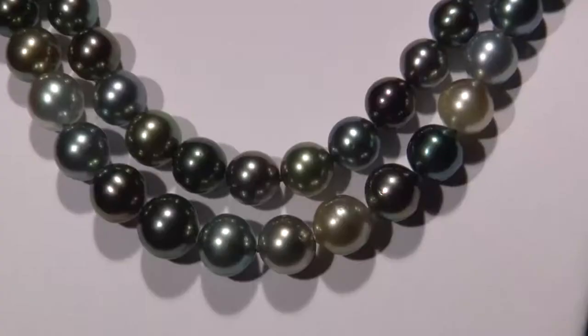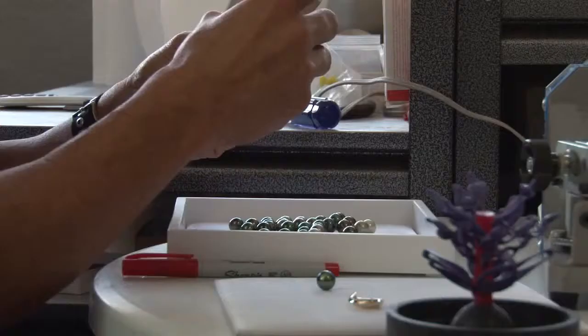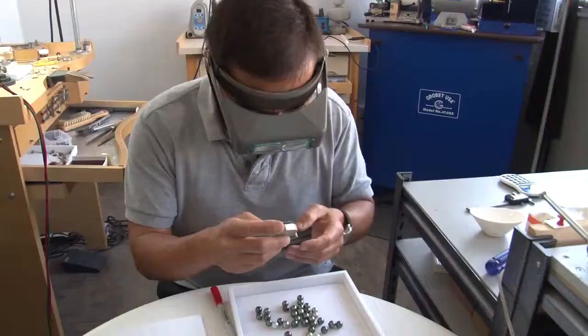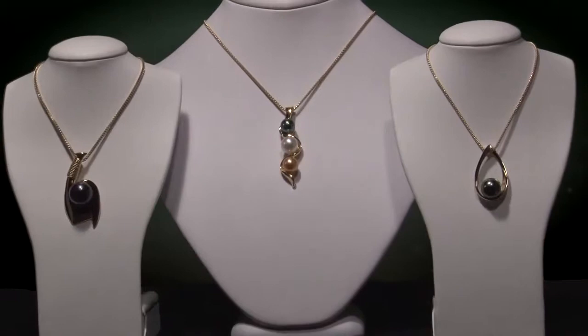It's hard, if you're not a professional, to tell the difference between a fake pearl, let's say, and a real pearl. When I go on a pearl buying trip, I virtually look at thousands and thousands of pearls. I hand select every one, and I might only come home with a handful of pearls, maybe 100 pearls, after looking at 10,000 pearls. And it's very difficult to find the nice, fancy colored pearls.